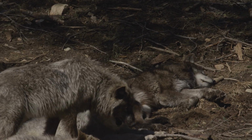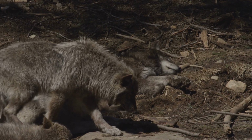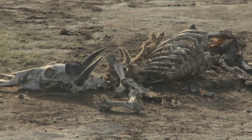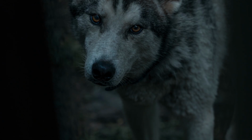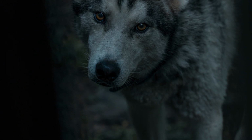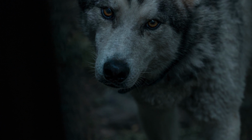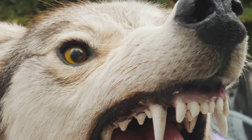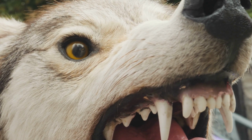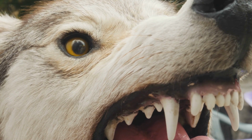Dire wolves made the most of every kill, consuming nearly every part of the animal. This ensured nothing was wasted, a crucial strategy for survival in a resource-limited environment. Their specialized diet and hunting strategy made them masters of consumption in the Ice Age, perfectly suited to exploit the megafauna that dominated the landscape. The dire wolf was built to hunt, kill, and devour the giants of its time, a testament to the power of natural selection in shaping a formidable predator.